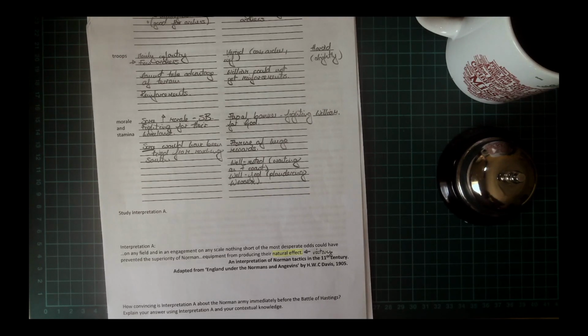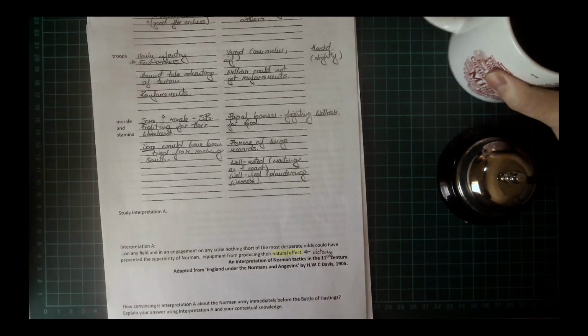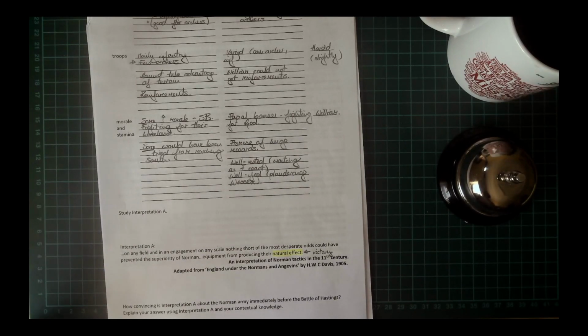Okay, so this is a relatively short interpretation, which means that focusing on individual words maybe won't result in a high quality answer. What you may end up just doing is just really picking apart single words and not looking at the overall argument. So that's what I think we need to do. We need to look at what Davis is actually arguing here.